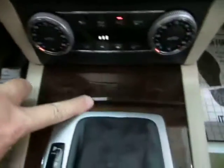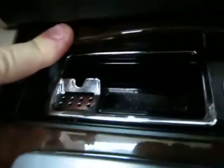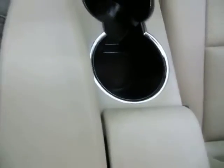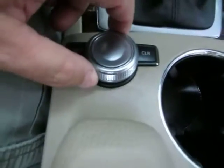While we get the shifter back, let's have a look in here. That is your ashtray, which doesn't even look like it's ever been used. Nice and clean in there. Cup holders here in the center. Got storage here. And you got your little wheel here that controls everything.